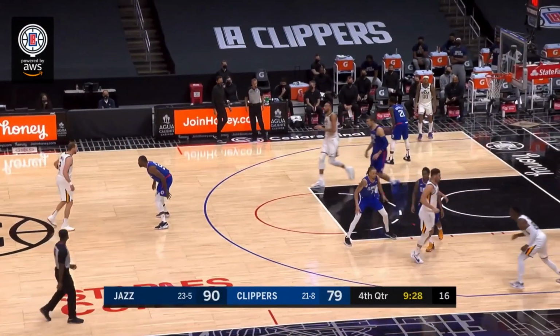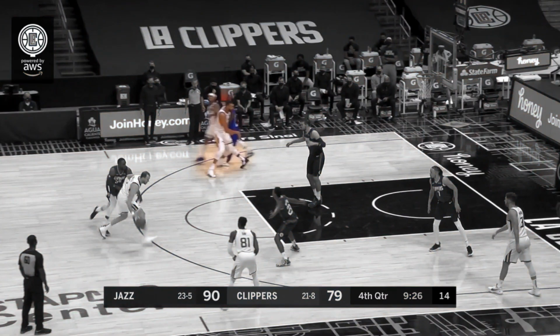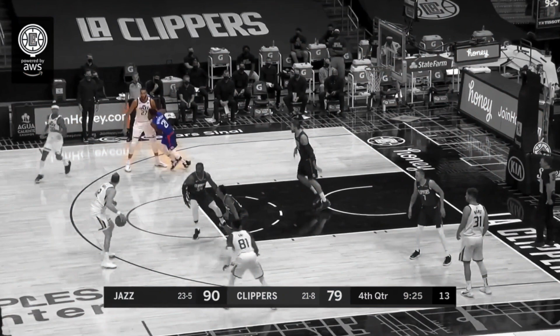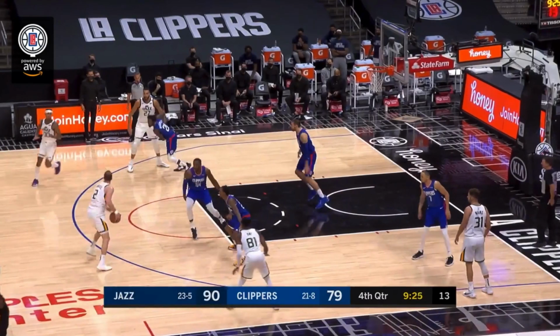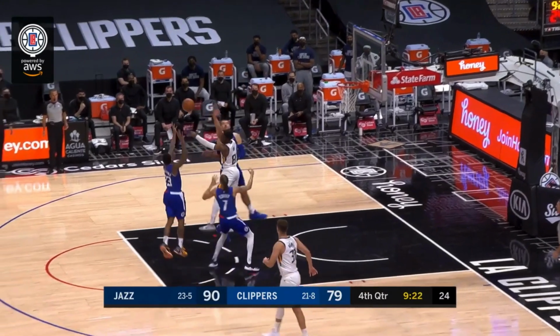All right, this is the final play that we're going to look at. Beverley's going to stick with a shooter, which is really interesting here. He's going to try to get over the top of the Gobert screen, but Gobert is such a great screener that Beverley has to go under. And when Beverley catches up, he does something interesting. He doesn't contest the three-pointer high. Instead, he swipes at it right here, and this kind of throws Jordan Clarkson off. Clarkson misses. Patrick Beverley's defense was just phenomenal.